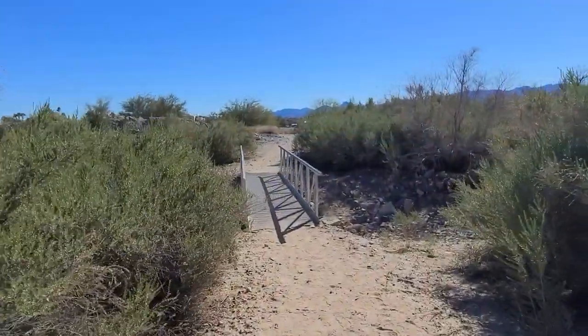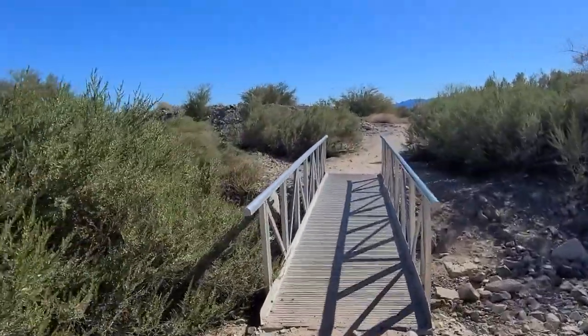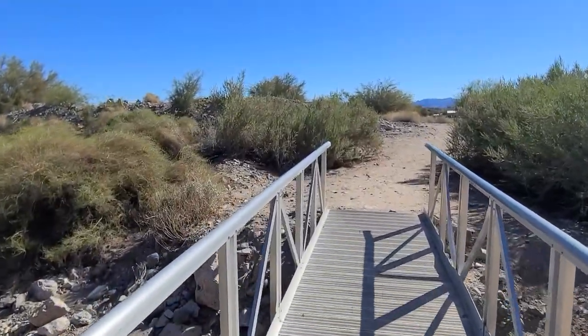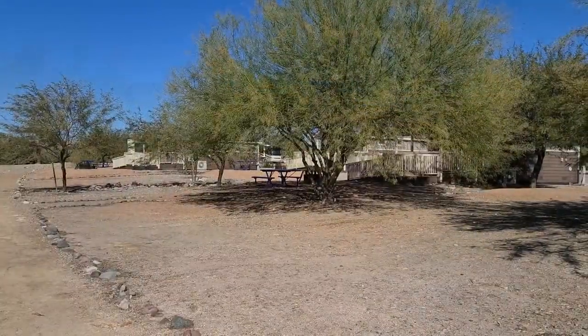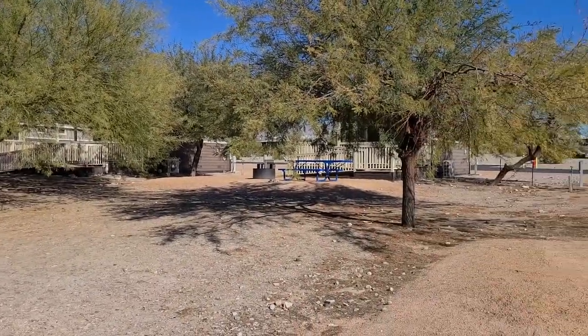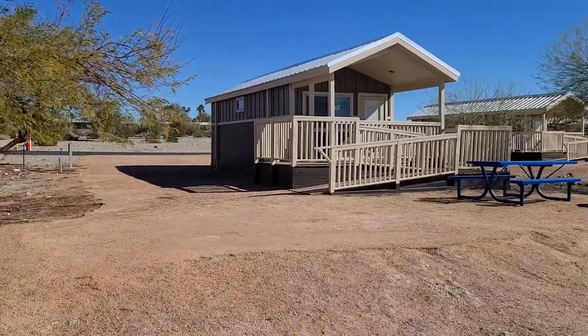Lake Havasu State Park was established in 1965 and is open year-round. The park receives about 500,000 visitors annually. This trail takes you right past all of the campgrounds, and then here are some very nice camper cabins right on the water.